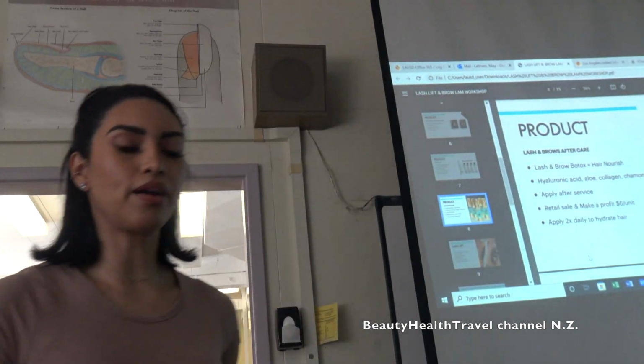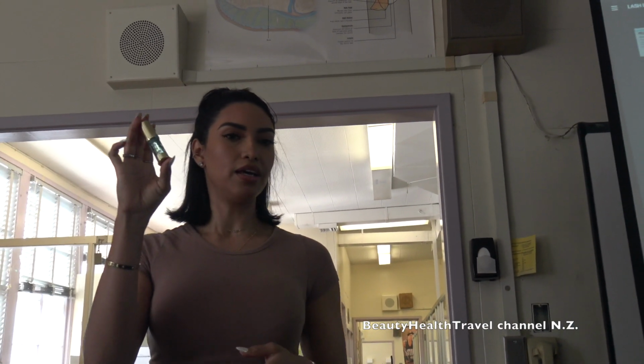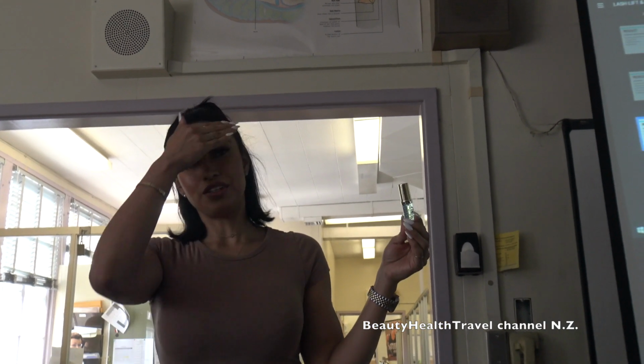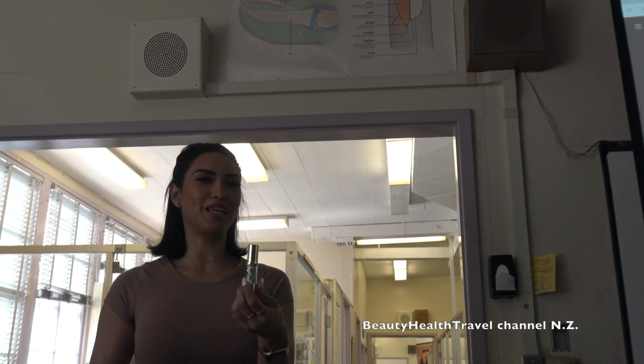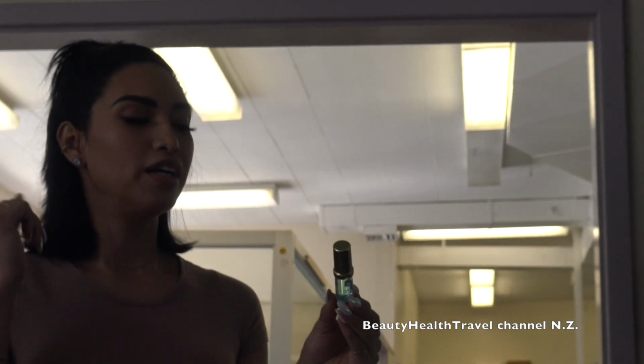Now, this is another product that I wanted to mention to you. This is a product that we actually designed and created. It's called the Brow and Lash Botox. It does not flatten your forehead, unfortunately. It's not actually Botox, but we just thought the name was super cute. It's actually infused with aloe, chamomile, hyaluronic acid, a couple different products.